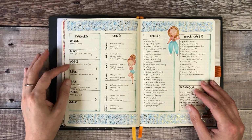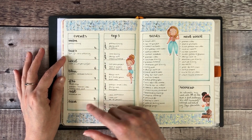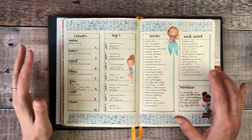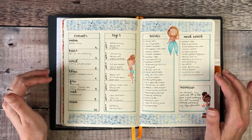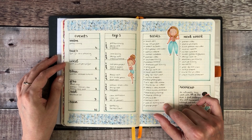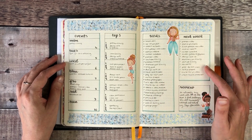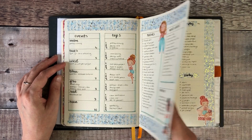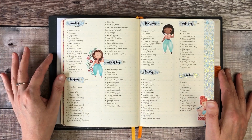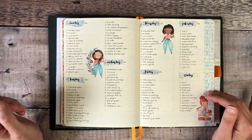So this is my weekly spread with events or things I'm working on each day. My top 3 things I want to get done each day, which I find really helpful to keep me focused. The tasks I want to get done that week. Things I either have to migrate to the next week or that I know I've got coming up. And a quick end of week review. And then that's my daily task list behind that, and I just use as much space as I need.